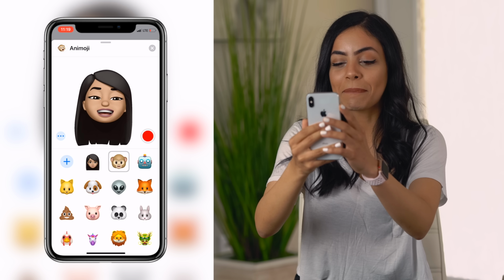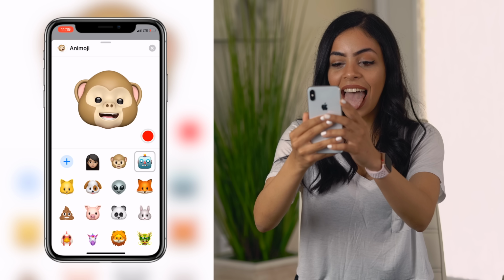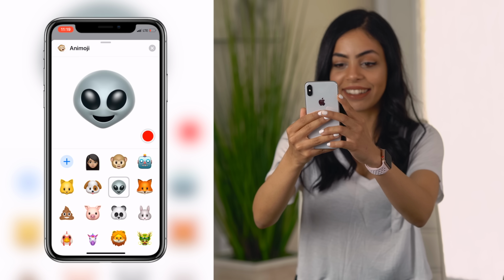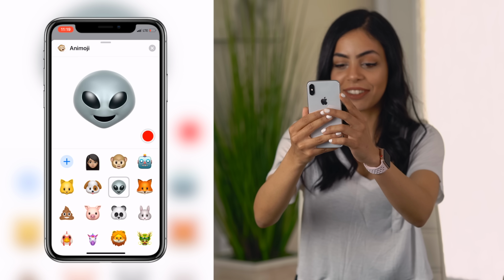Okay. Wait, it does it with all of them. Everybody has it. Wow, the robot has a tongue. They all have tongues. Ooh, Alien has a green tongue.